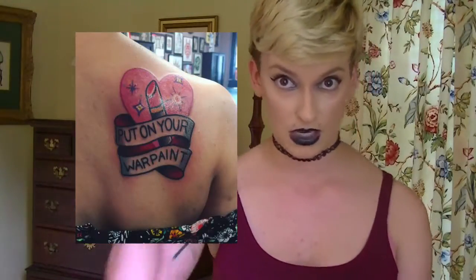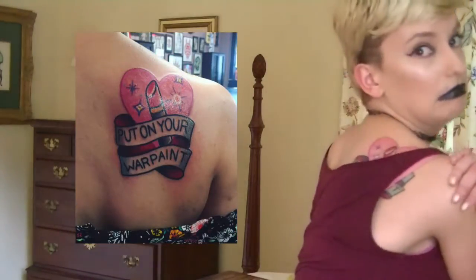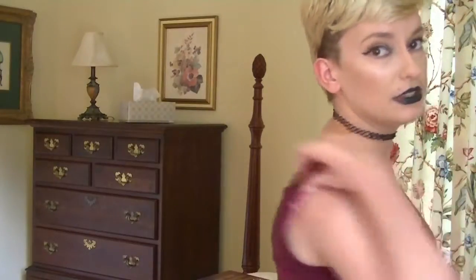Okay, so a few non-beauty favorites. One, I got a tattoo this month. I got it last Saturday. I don't know when I'll be posting this. But if you are in the Richmond area, in Richmond, Virginia, go to Black Rabbit Tattoo. I'll post a picture of what they did for me right here because it's on my back, still healing right now.